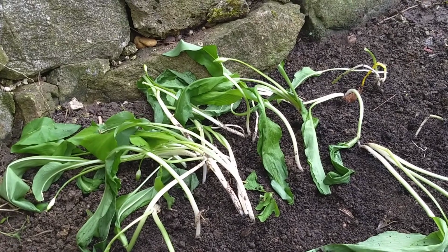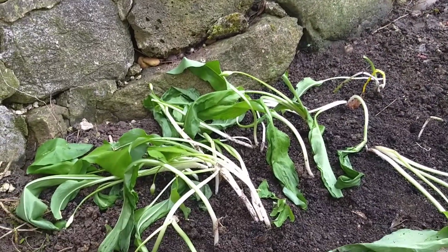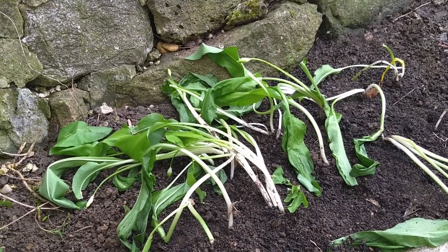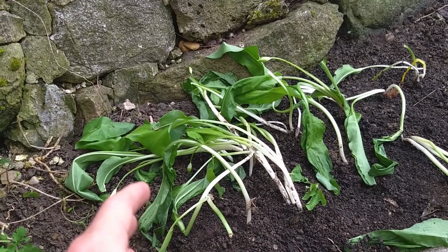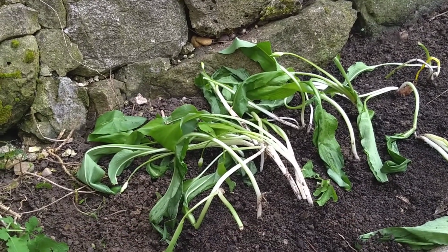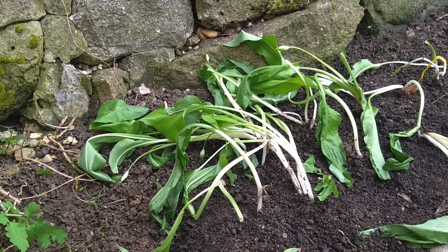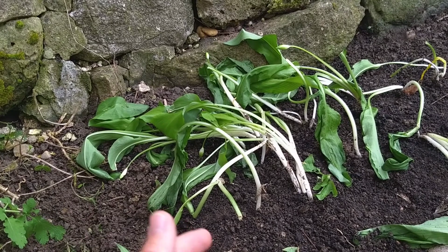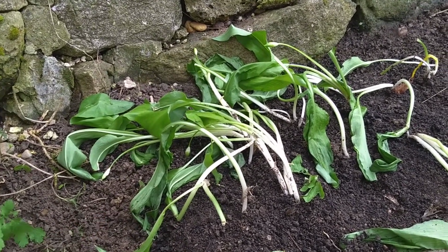I'm hoping that they spread. I definitely want to finish up the retaining wall here, and if I'm successful with that this fall, then next springtime when these are growing, I will likely transplant some of these and get them to start spreading into other areas because it's such a useful plant. It tastes great. You can add it to stuff raw. You can cook with it. You can make a pesto out of it. It's crazy good, crazy nutritious, and super tasty.